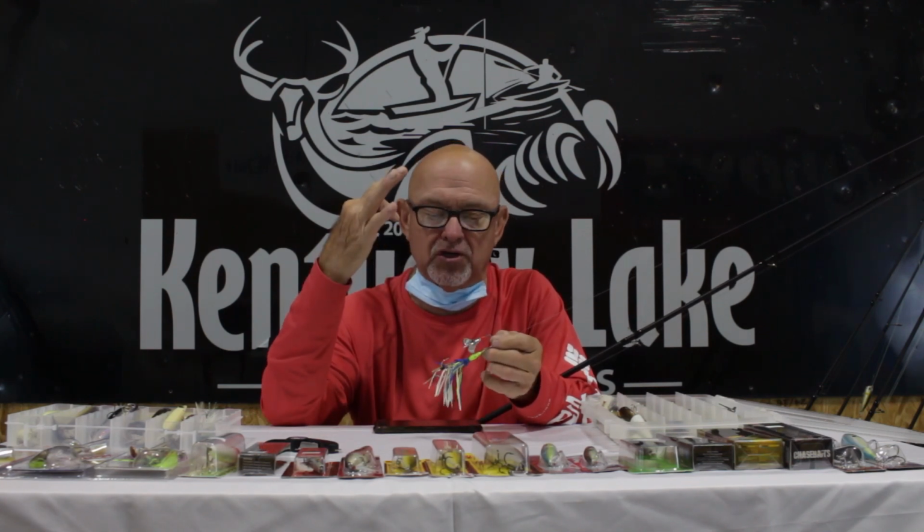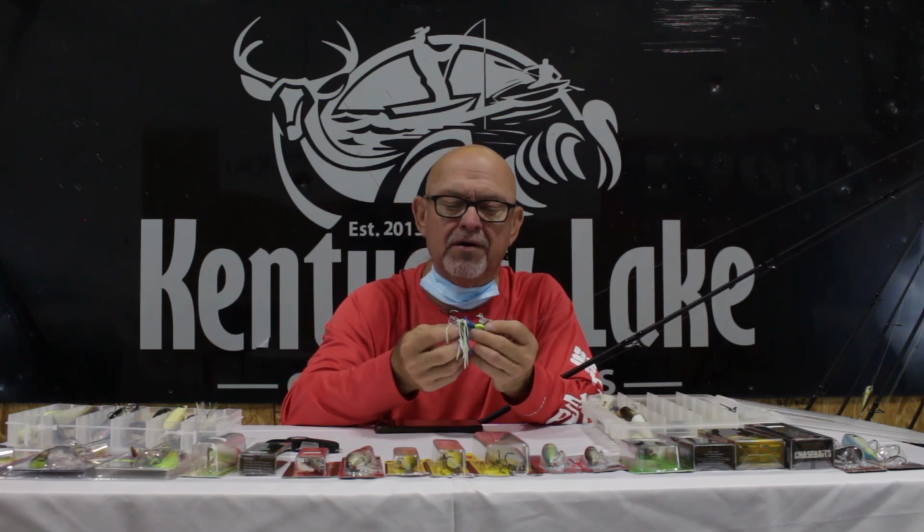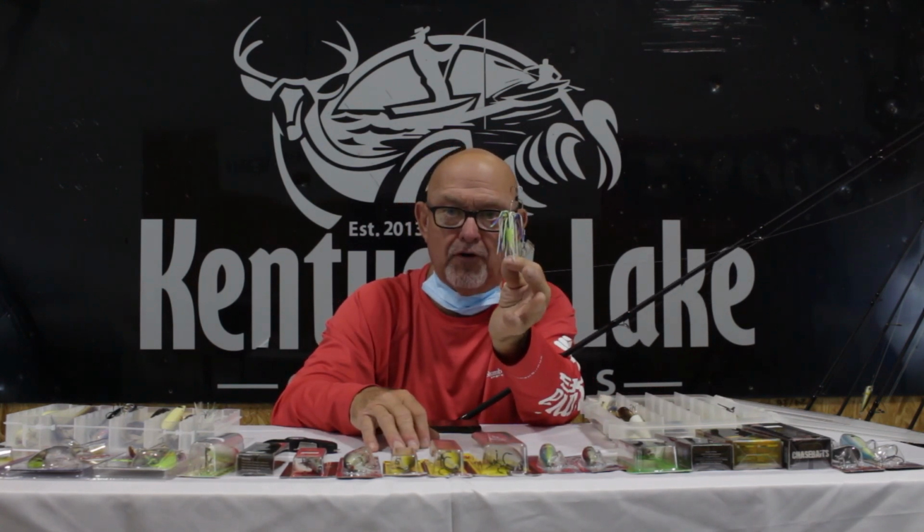The more you do it, the looser the blade gets, the higher the pitch. It sounds like a very irritating bird chirping in your backyard. And as you see right here, this is a number 6 VMC treble hook I have on the back of it.